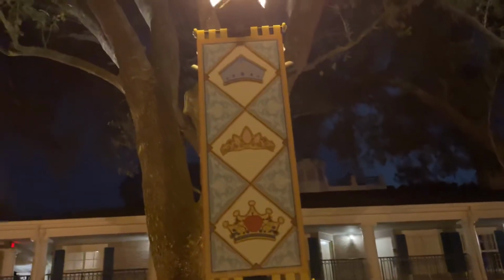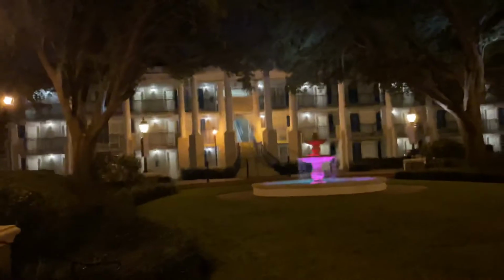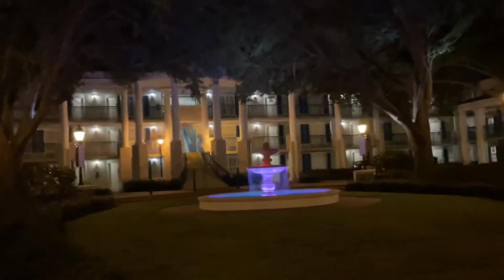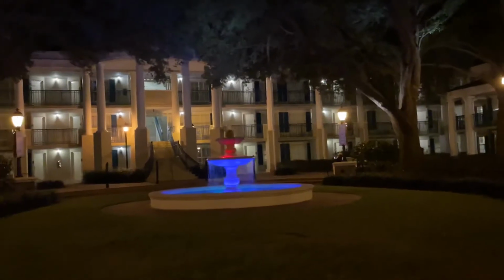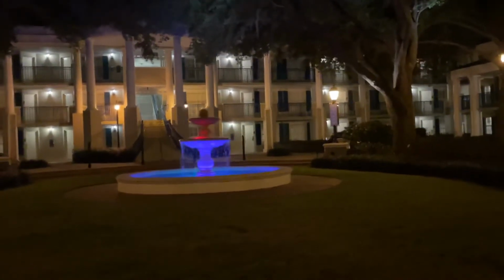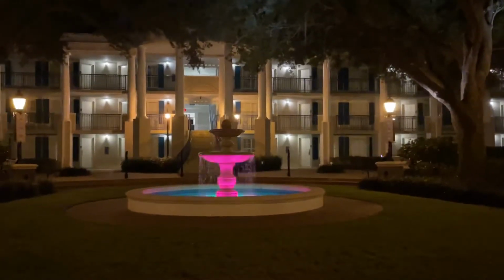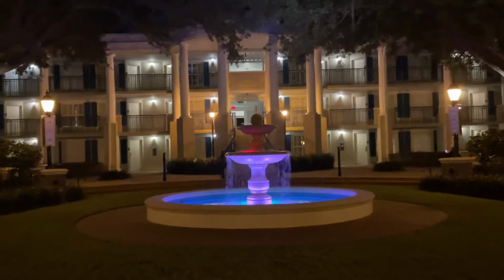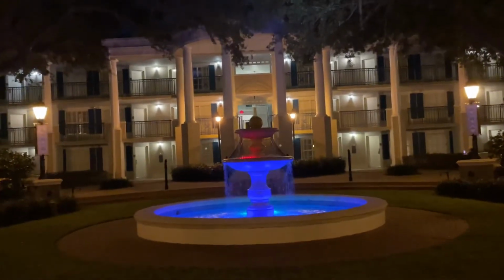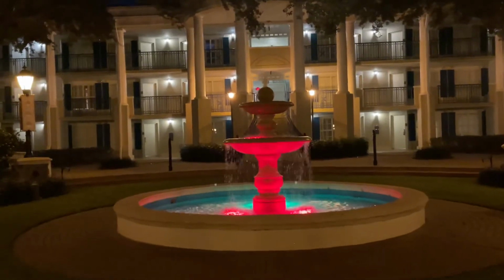And yep, here you've got the banners representing the crowns, representing the princesses. So you know that you are in the Royal Rooms area, or Tiana's princess room. But it not only reflects Tiana, those rooms have a little something that represents each and every princess. They have extra special lighting in them. The rooms are a little extra, but they are definitely worth it.